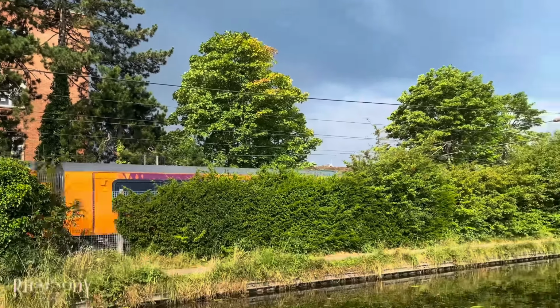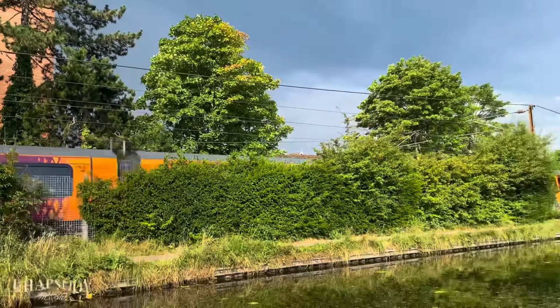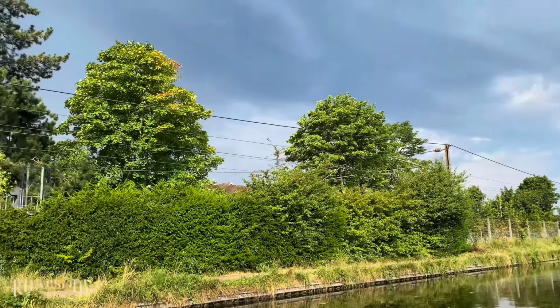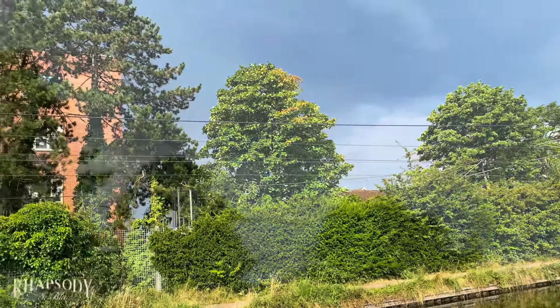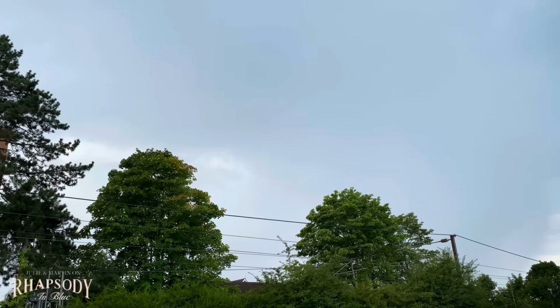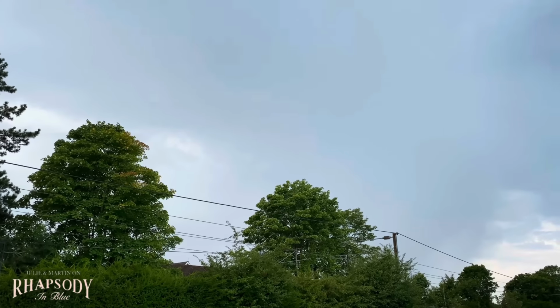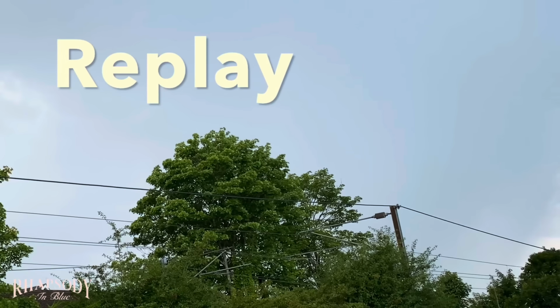And yes, where we're moored, we're right by the trains. But you know what? We didn't hear a thing last night, did we? We slept right through. Whoa! I don't know if the camera picked that up. We just had a proper fork lightning.